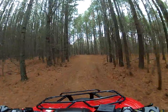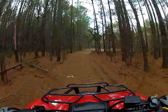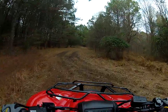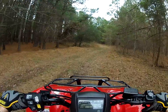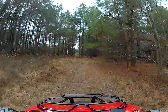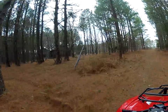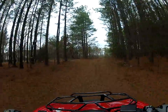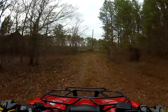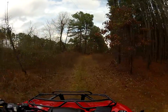Pretty thick with pines out here. Pine trees really are thriving. And we're back up here to the old home place again. We'll go back by this way. There's a path that kind of loops back around up by the interstate up here. The path usually has a lot of grass in it in the summertime, up above the handlebars. But this time of year it dies down, and it's easier to ride through here.